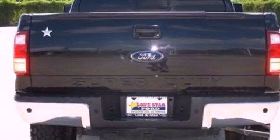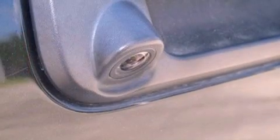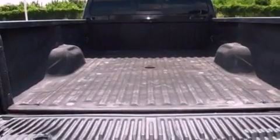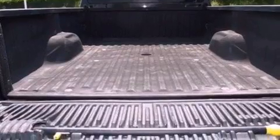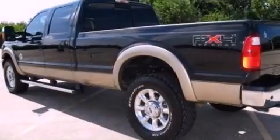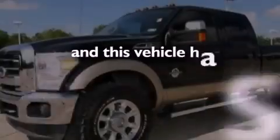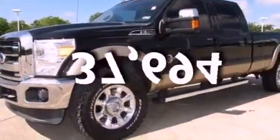Features include a low tire pressure indicator, traction control and stability control systems, front and rear reading lights, a trailer hitch receiver, an engine immobilizer theft deterrent system, an anti-lock braking system, side curtain airbags, door reinforcement beams, and this vehicle has fewer than 38,000 miles on the odometer.